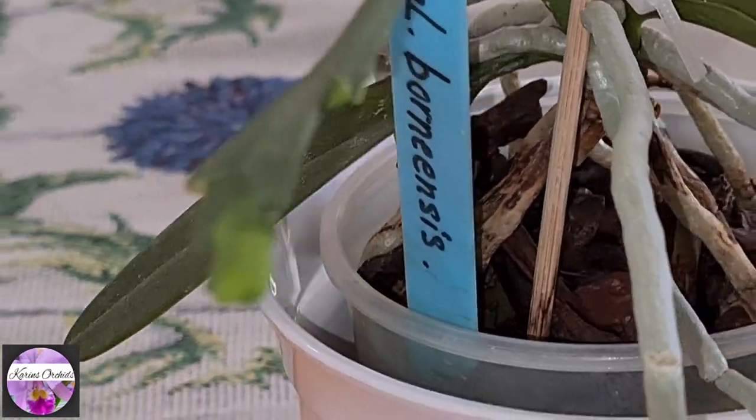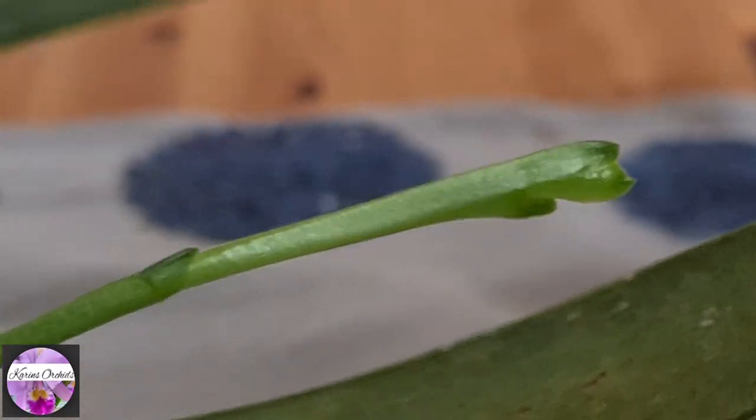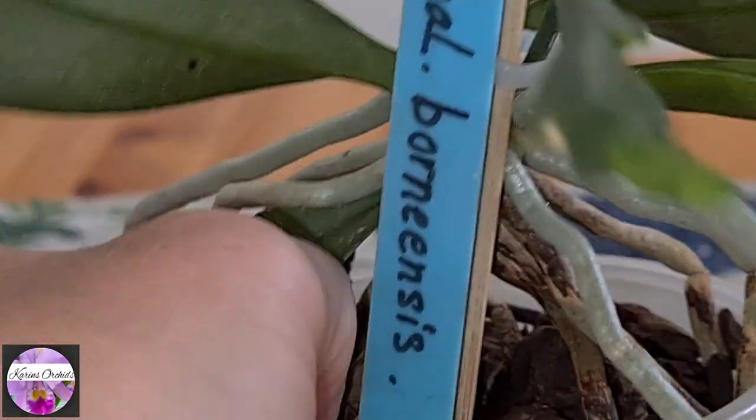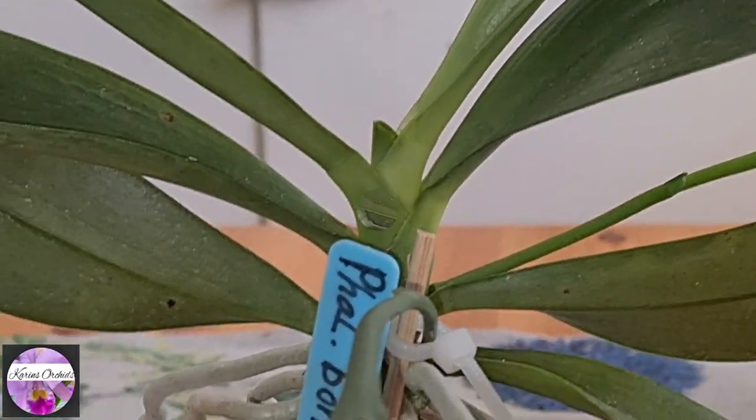But this one could be. Yeah, now she's got two spikes. Lovely blooms on this one, and she's a really, really good grower. And she's sitting in bark media. She seems to like it in her bark. So she will stay in bark.